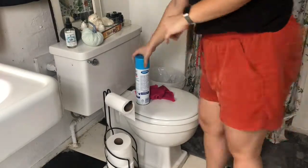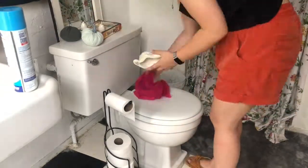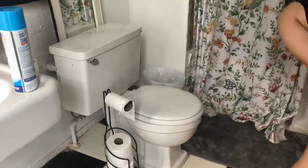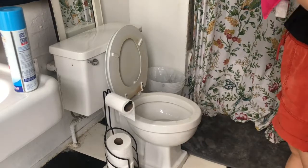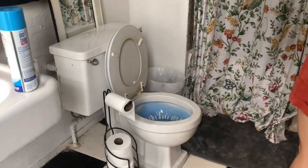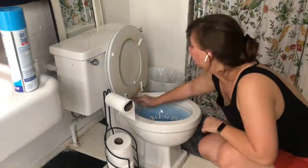It is time for us to tackle the throne. So this won't change too much from my weekend reset routine because personally a dirty toilet is one of the things that just makes a home feel gross. Even if the rest of my house is filthy, if I have a clean toilet, I feel like my life is quite a bit better.